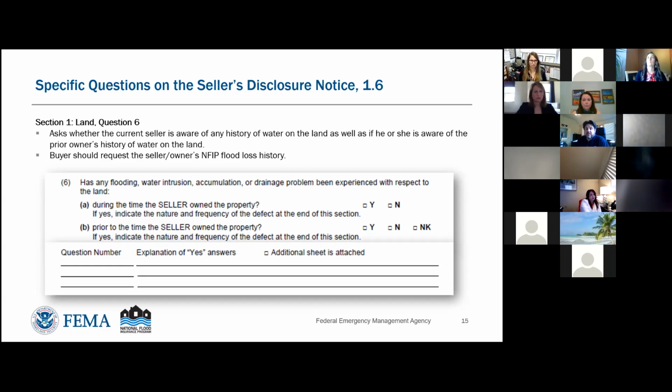Now, once again, this is for the property itself, but if there was a structure on that property at one point and it had been insured under the NFIP, the owner can request a flood loss history. And actually, if they have an active flood insurance policy, upon renewal they'd receive a flood loss history report. So that report is really important when we come to real estate.